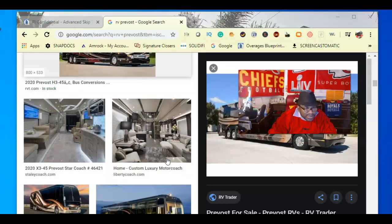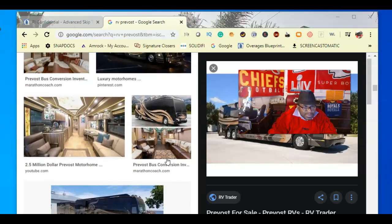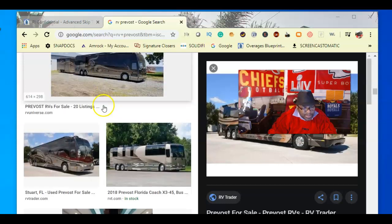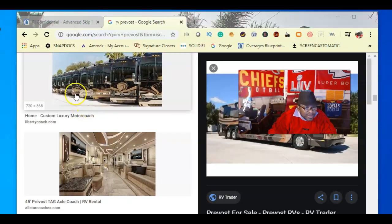Because they look good, but they don't sleep that well. Look at the color though. That looks good. Oh, you gotta have the matching trailer with it too. This way you can keep your Mercedes in there, your convertible. Then you can cruise and park this puppy. That'd be nice. But look at that fleet right there.